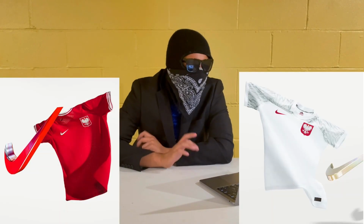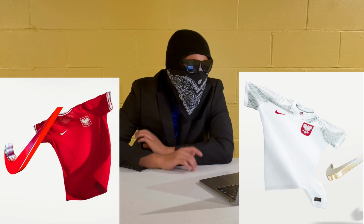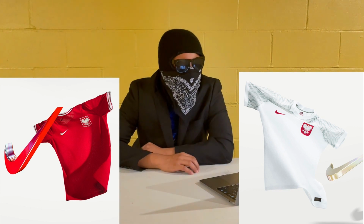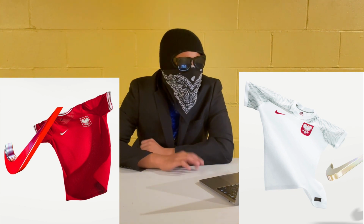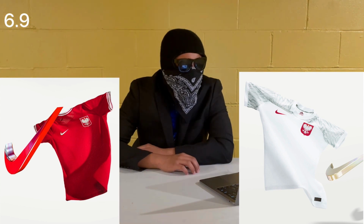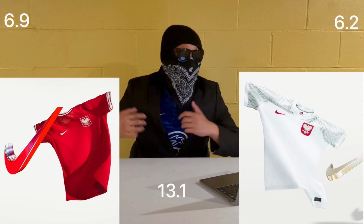Poland. Same thing with the standard ones. Looks nice. The white one looks like a polo shirt, but the red one, I'll give it a 6.9, and the white one, I'll give it a 6.2. Especially, I like shirts with collars, so it's nice. I'll give that to Poland. Mexico.